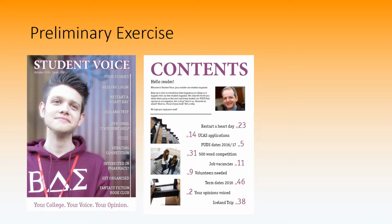It was a college magazine called Student Voice, and I made a front cover and a contents page that linked well and fitted in with the college genre so that it looked proper, it looked like a college magazine, and it looked professional. I still feel that there were things I could have changed on it, but I wasn't too familiar with InDesign, so this was one of the best things I could have made.